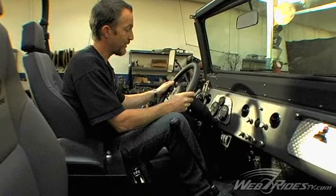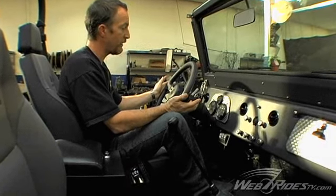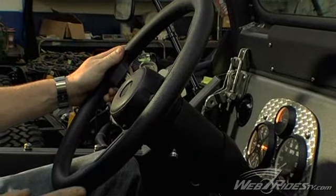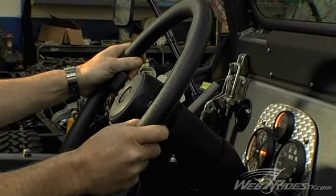So, steering wheel. We had to look long and hard to find a truly industrial grade 16-inch steering wheel, and it turned out our friends at Cat Diesel. So this is from one of the larger Cat Diesel units.